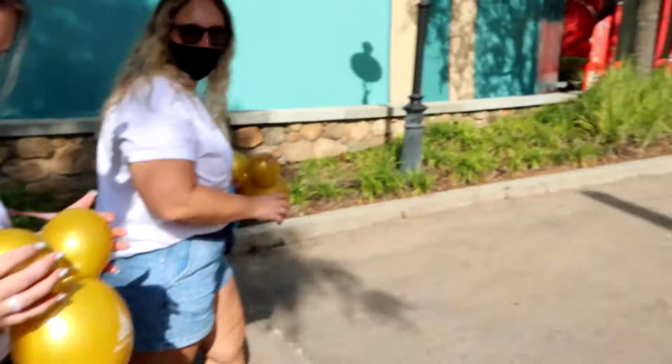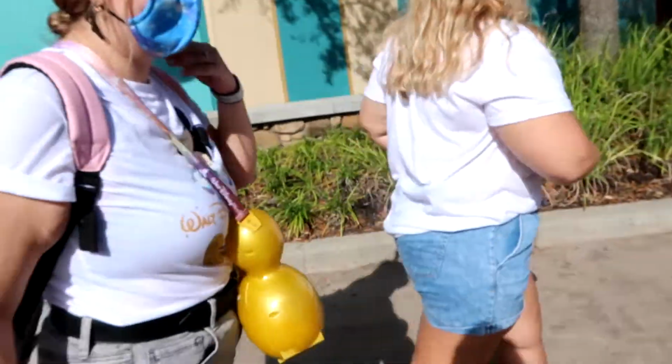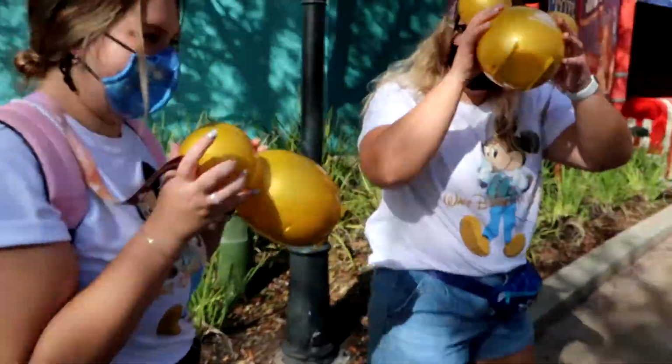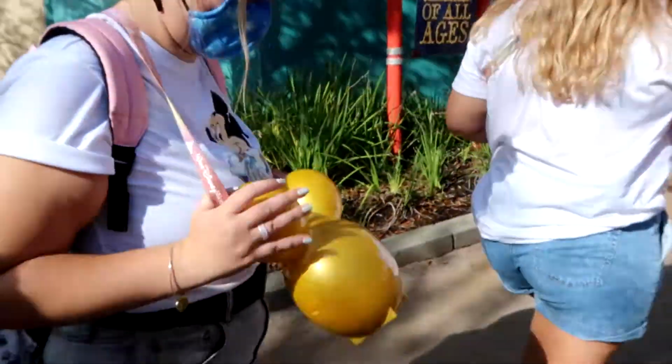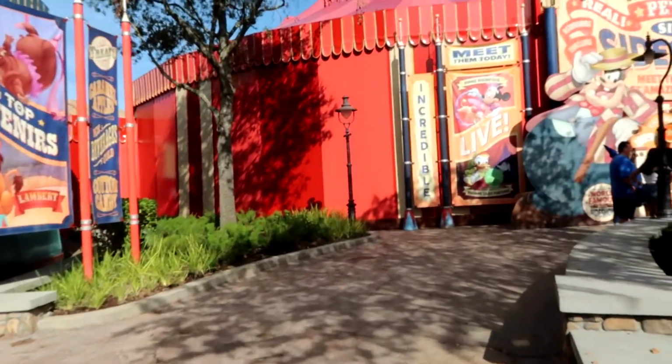So we are heading into Big Top Souvenir to check out all of the 50th day merchandise. But I did want to show, we waited like an hour in line to all get the golden iridescent balloon popcorn bucket. Proud owners. Yeah, we earned it, but it's really fun. It comes in four colors. There's gold, like a pink iridescent, blue, and green.